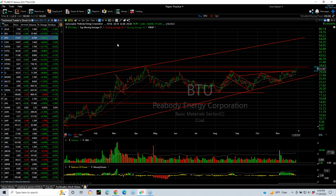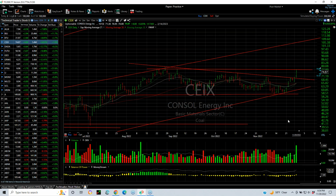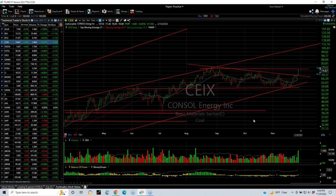Industry associated company, CEIX, Consolidated Energy, also coal, also broke out today with a big energy thrust, one of the biggest volumes we've seen since August, and a pop of about 4.86, almost 7%. This looks like a stock that if it gets to this zone, could be somewhere around 84.5.